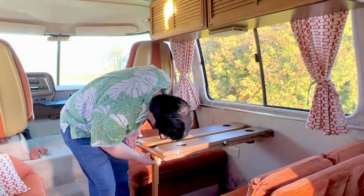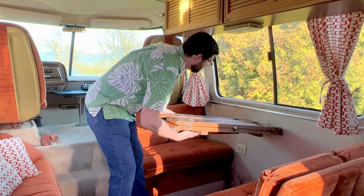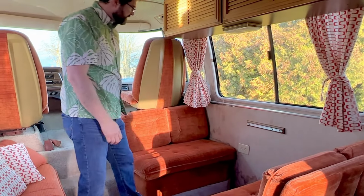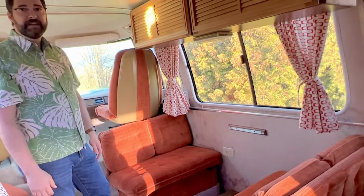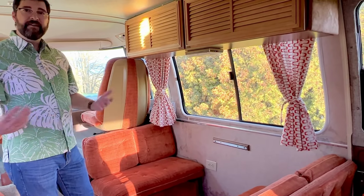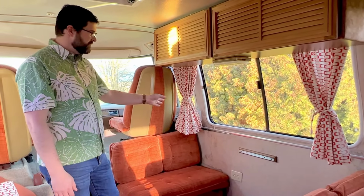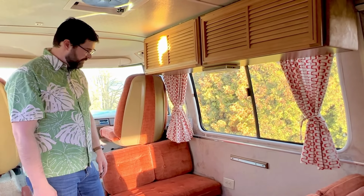But then there's a little release button so that you can fold the leg up, and then this comes off the wall and just lays down there pretty nicely. You may notice that this wall has a little bit of water damage. That's something that the coach came with, and so a future project, now that I think we have all the various leaks that we've seen fixed, will be to do some of the interior walls. So look forward to a new video on that.